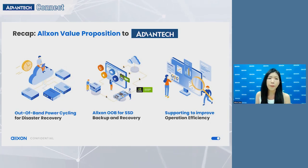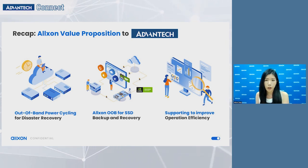So here's a recap of Allxon's value proposition to Advantech. First, we provide out-of-band power cycling for disaster recovery, and together with Allxon OOB for SSD backup and recovery solution, we support improving operation efficiency and driving the industry forward.